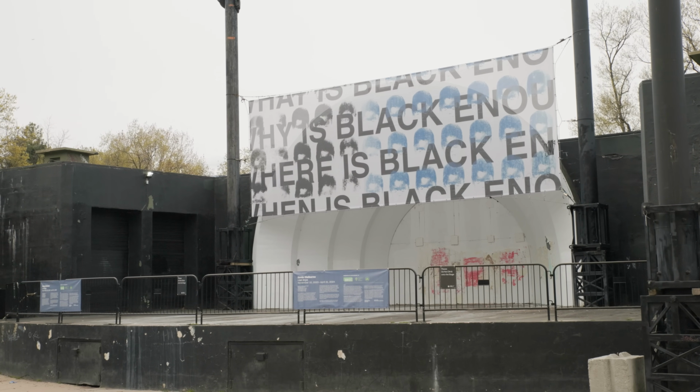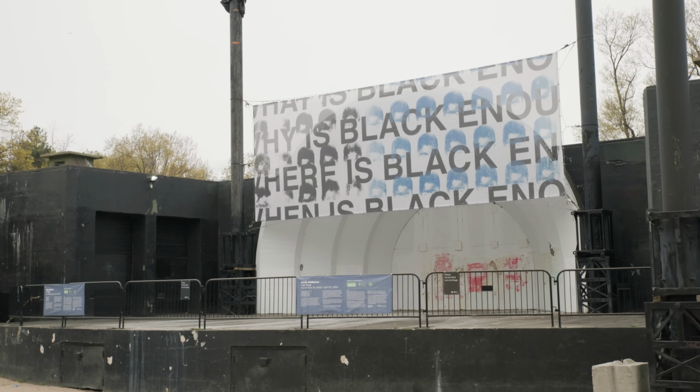Free concert. Anyways, this is the band shell. Another cool thing in the park as it's evolved over time.